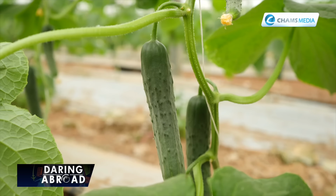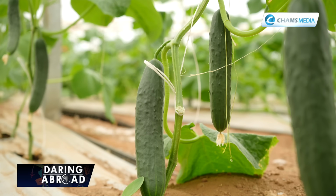And I also grow cucumbers. The other farm, which is more on the ground, is mainly specialized in cucumbers. Oh, you do cucumbers already? Yes, in the other farm. So, I can grow various types of crops.